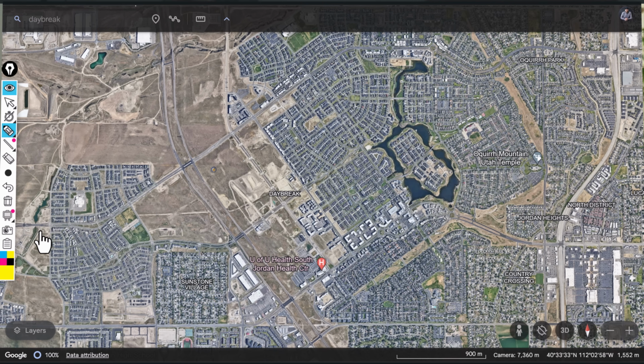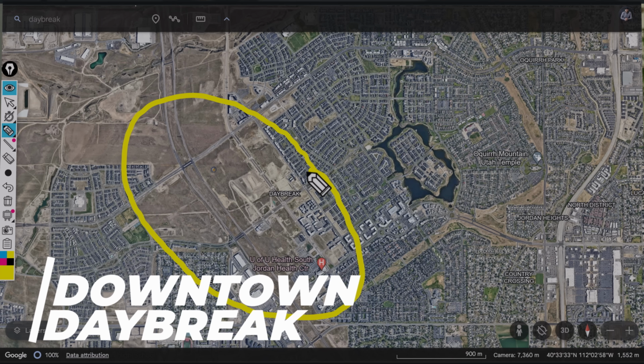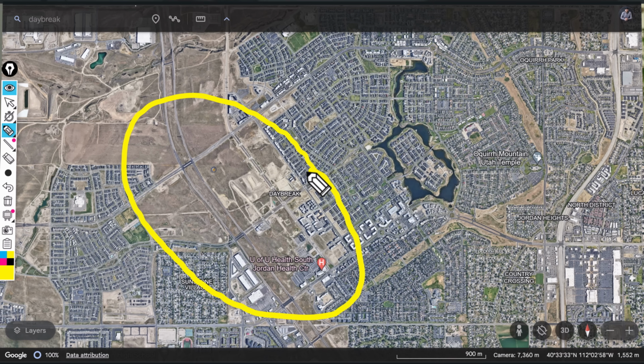In fact, this freeway passes right through the heart of Daybreak right here, and it's precisely right here in this spot that is considered what is being called downtown Daybreak. This is going to be the new home for the baseball stadium and all of the office buildings and many, many restaurants. This is going to be a booming little downtown area outside of downtown Salt Lake City that I think is going to attract not only people to Daybreak, but all of the new communities and new developments that have been announced that are coming up right next to Daybreak.